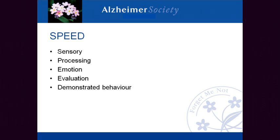Unfortunately, when you have a dementia, the piece where the processing gets damaged, that's the second piece, incoming information, it's the processing piece. That's where all the misinterpretation happens. So you can end up with an inappropriate emotion attached to it, an inappropriate evaluation, and a demonstrated behavior that you would never have had in the past because it's the processing piece that gets damaged.